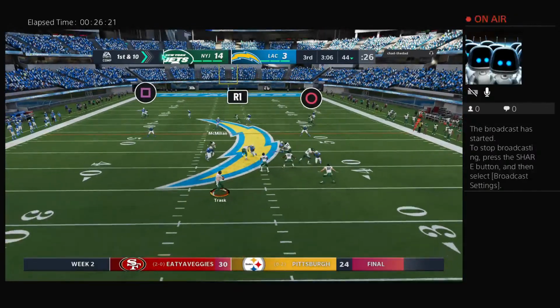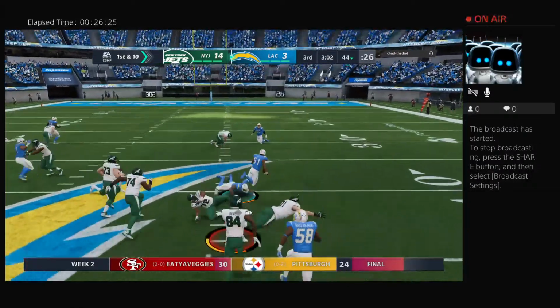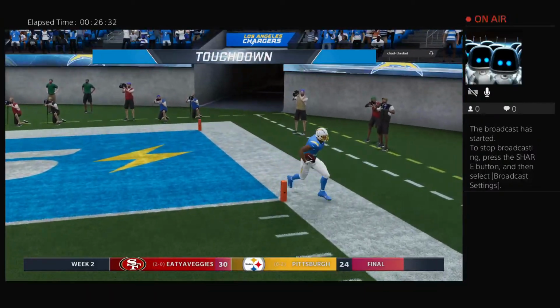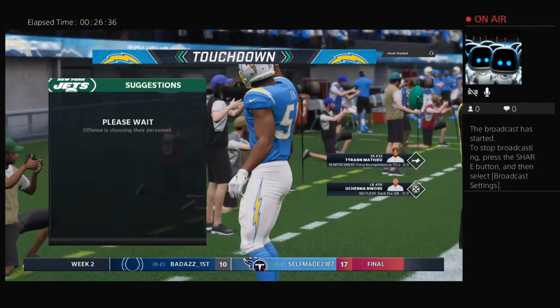He'll look to throw. And his pass is intercepted for the 4th time today. Picked up by the linebacker, Miles Jack. And he brings this one back. It's a pick 6 and a Charger TD.